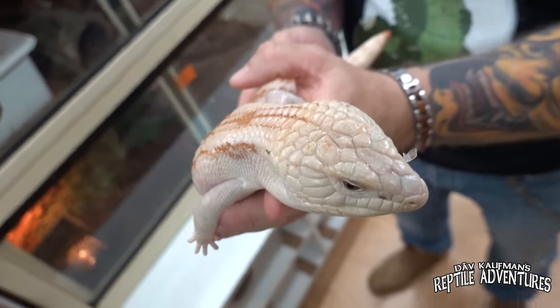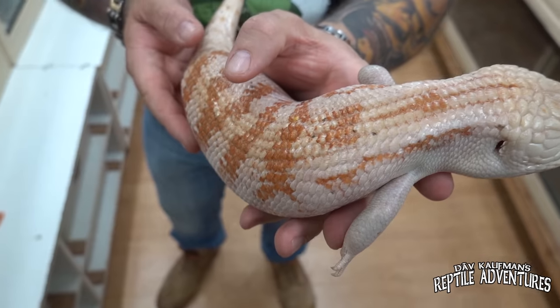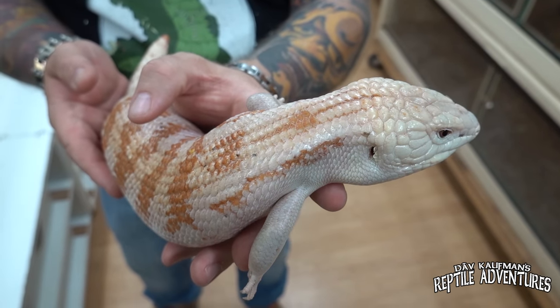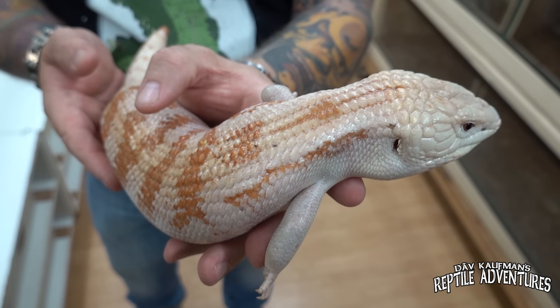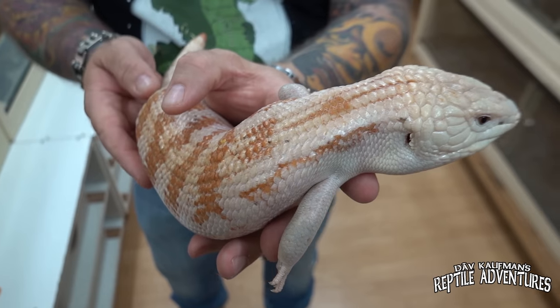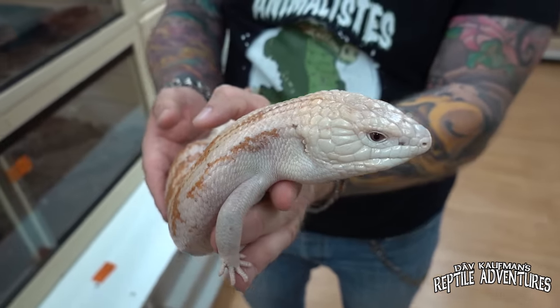Oh, look at this. So here we have a hypo. And now, are you breeding these as well, correct? Yeah. And did you produce this one? No, I buy these. Is this one from Europe? Yeah, from Sweden. Well, that's big. That's why he's so light, because he's from Sweden.